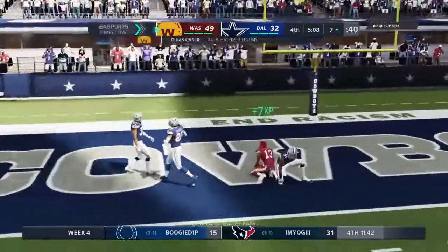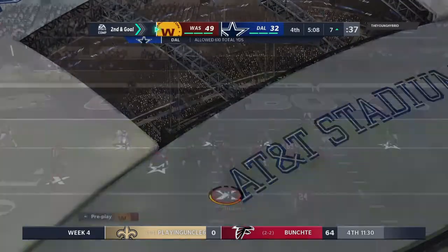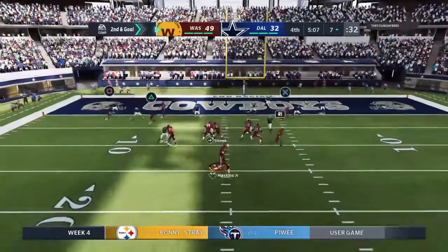Now here's a look for the end zone, but that one's going to wind up incomplete. That was a touchdown if he could have hung on. Instead, it was a well-timed collision to jar that one free. They'll try again here from the 7 on 2nd and goal.